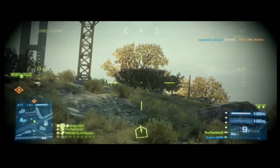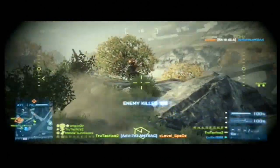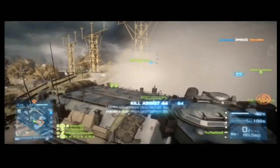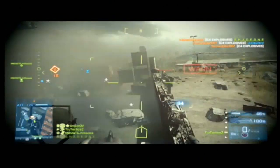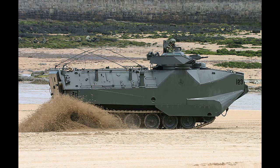The Amtrack has seen service in several conflicts. In 1982, 20 U.S.-built LVTP-7s were used by Argentina during the 1982 invasion of the Falklands. LVTP-7s were also used by the U.S. Marines during a peacekeeping mission in Beirut from 1982 to 1984. LVTP-7s also participated in the 1983 invasion of Grenada. The Amtrack was also used during the Gulf War, Operation Restore Hope in Somalia, and the war in Iraq in 2003.